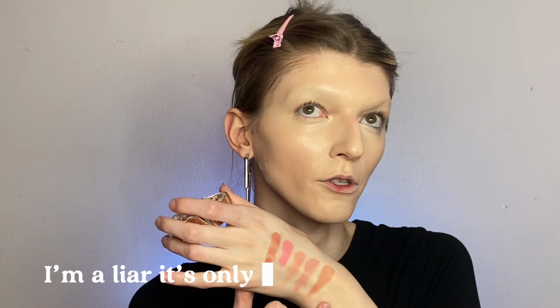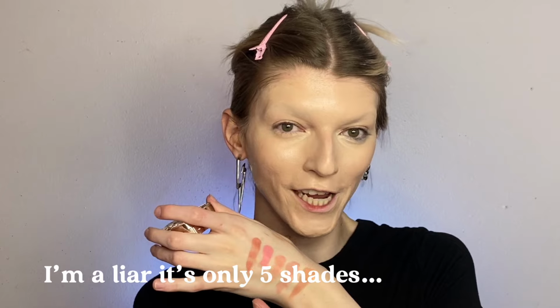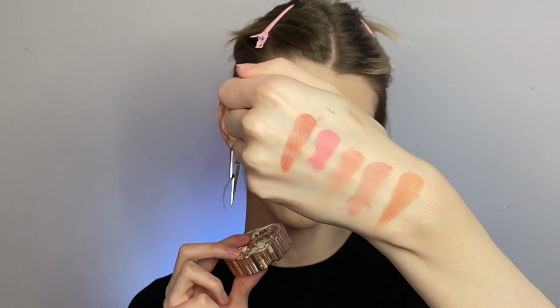Very neutral shades. I feel like for deeper skin tones, the best one is number 2, just because it has the most pigment, in my opinion. The other ones are all very neutral. I do think there is a deeper shade, I don't remember what it is. I will do my research and edit it in if it's a darker shade, or I'll put a picture here so you guys can see it. But yeah, here is the full shade range of the cream blushes I have.